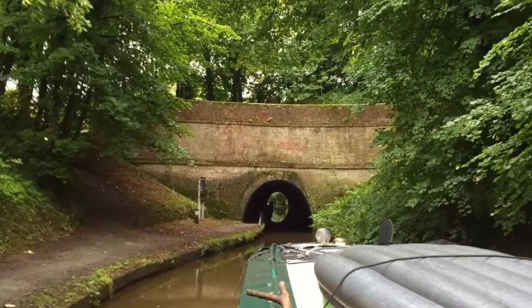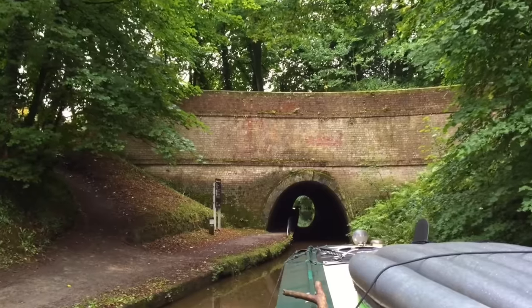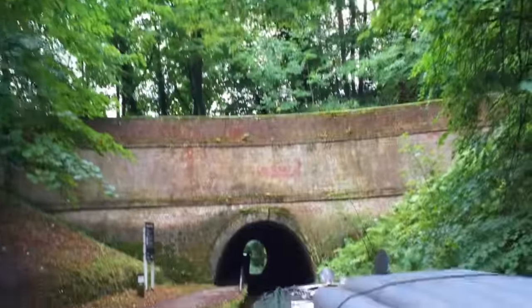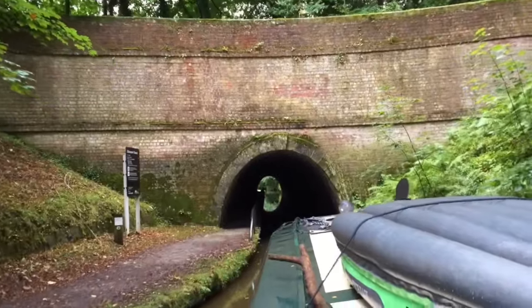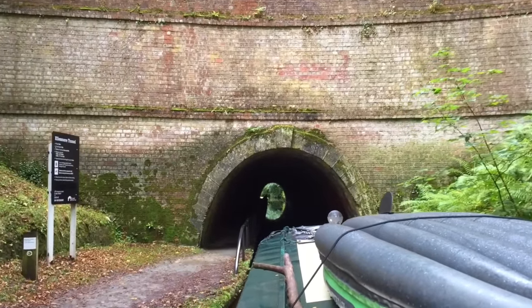So we're heading away from Ellesmere here through the tunnel, and we'll find Blakemere, an absolutely beautiful place just on the other side. And really, I suppose we'll start off by saying that because we're travelling with the flow of water here, you don't have the resistance of the water going against the bow, and rather the water gives you a little boost, if anything.